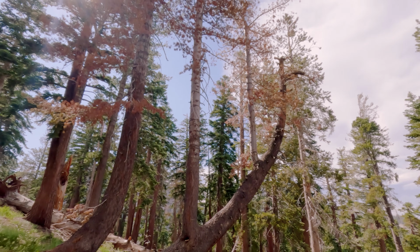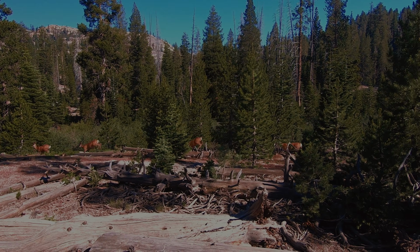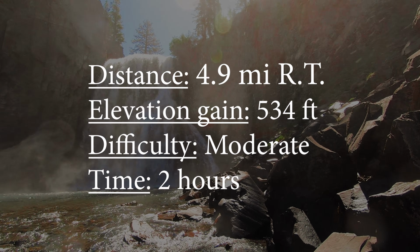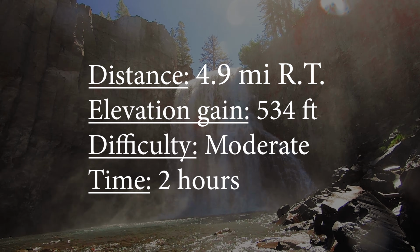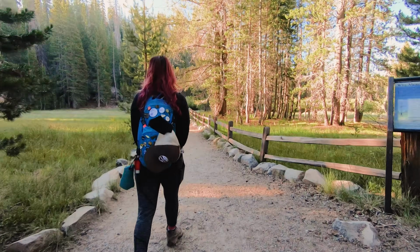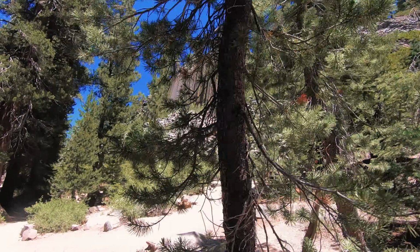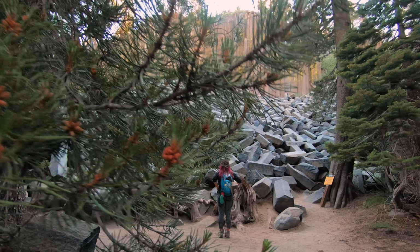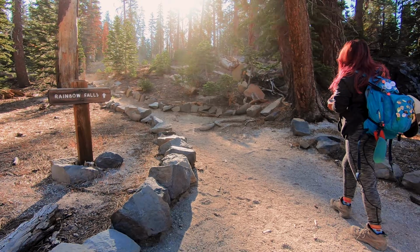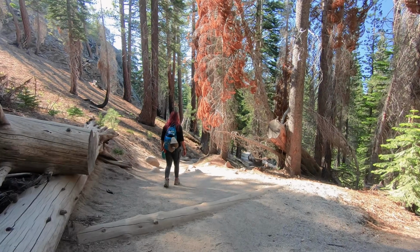Coming in at number 4 on the list, we have Rainbow Falls. This hike has 2 trailheads, but if you come from the Devil Postpile trailhead, you'll have a distance of 4.9 miles with an elevation gain of 534 feet. It has a moderate difficulty and should take about 2 hours. Adding on the extra distance to visit Devil's Postpile is well worth it. It is such a unique rock formation, and it's one of those things that you just have to see in person.